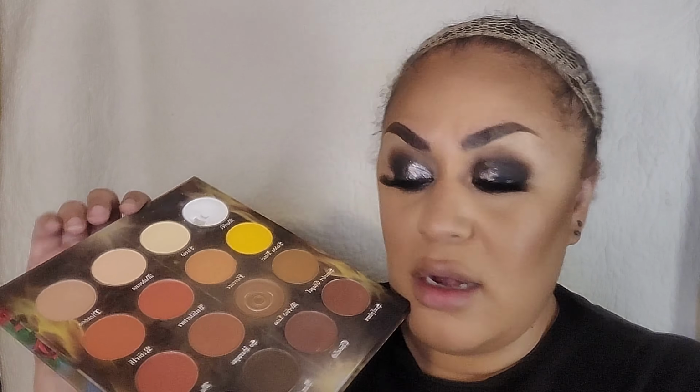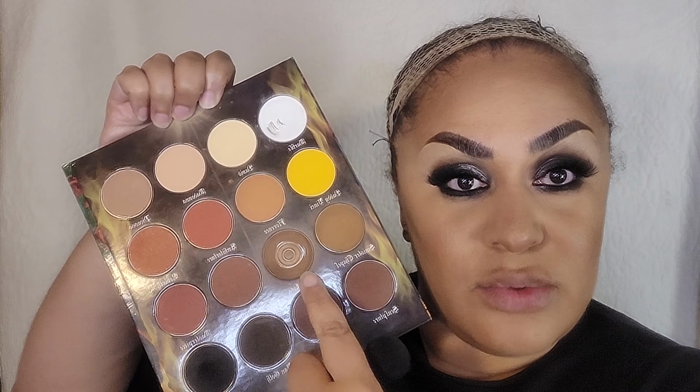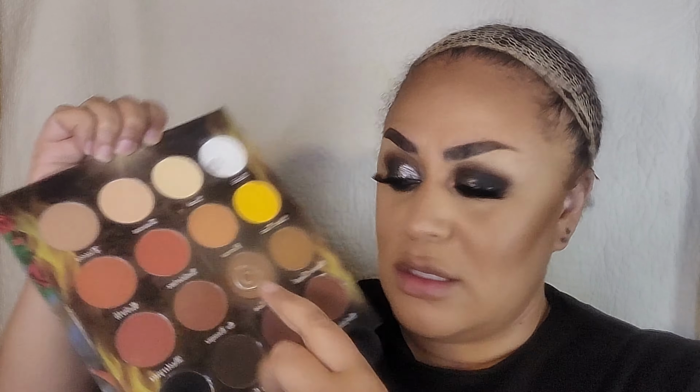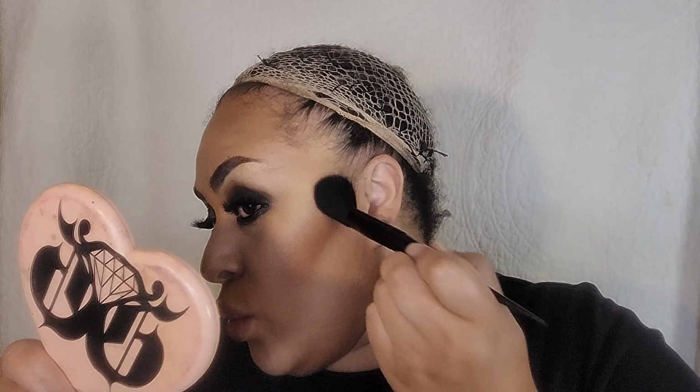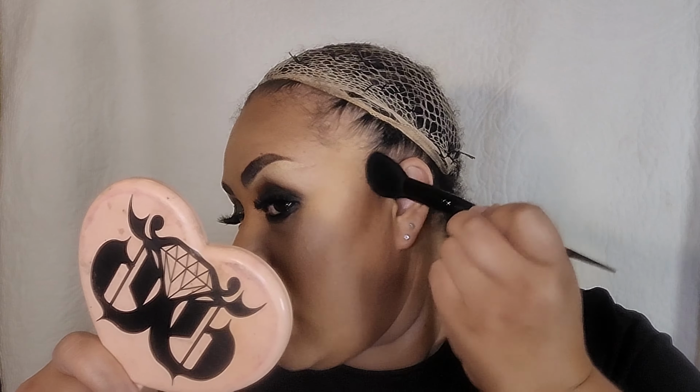So my favorite shade out of this palette is this one right here. This is Morbid Lisa. This is my favorite contour shade, both at my natural skin tone and when I'm tanned. It is the perfect cool toned, and I love it. And it's very pigmented, as you can see. I'm gonna blend that out. Don't be scared. I'm gonna blend that out.